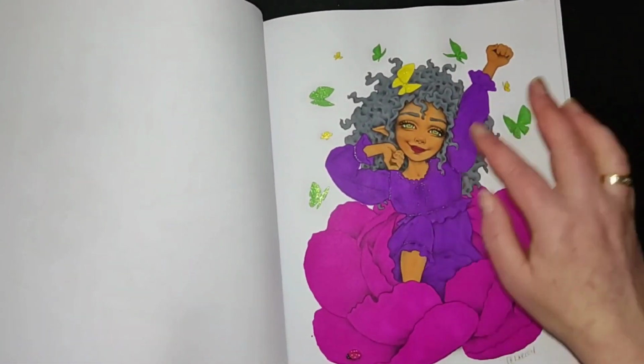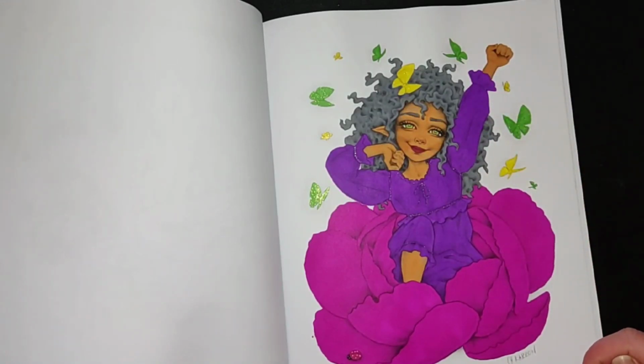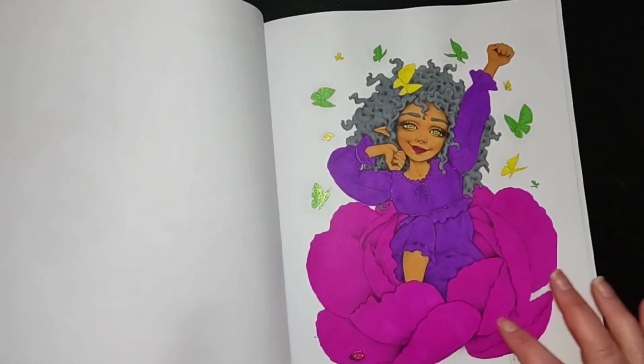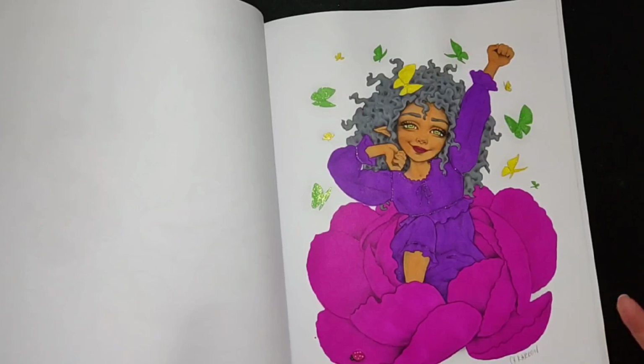I like the color of the hair. I made it a little bit gray. Yeah, it came out quite cute. I like the color of the flower. It's a very, very poppy color, but yeah, I like it.